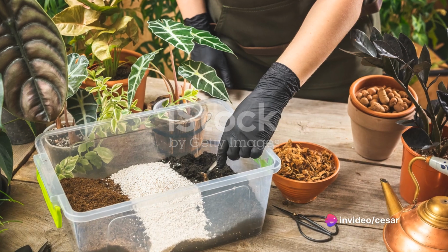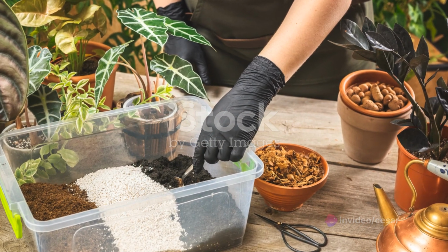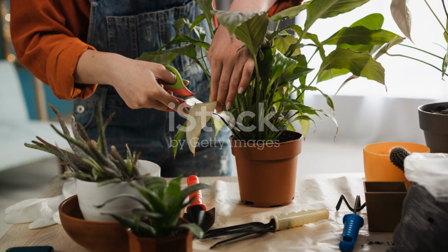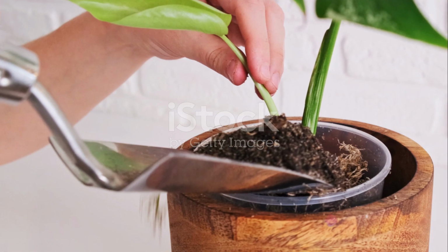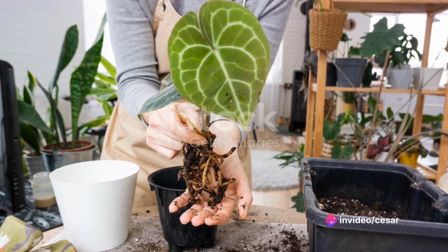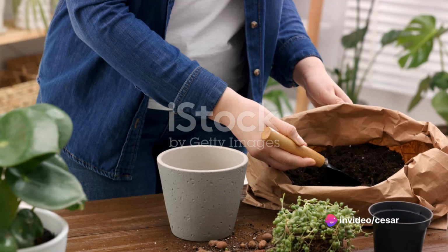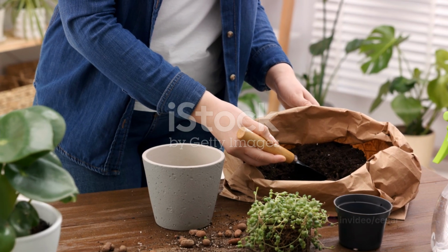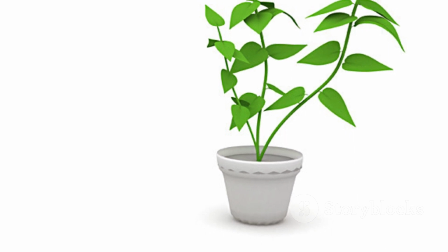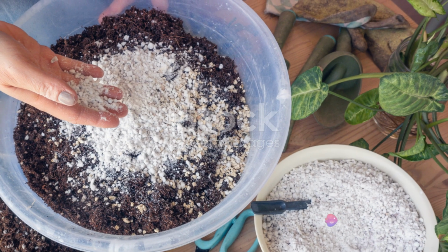One crucial aspect of this environment is the soil. Over time, indoor plants can deplete the nutrients in their soil. This is where soil renewal comes into play. Every once in a while, say every 6 months to a year, it's beneficial to replace the old soil with fresh, nutrient-rich potting mix. This simple act gives your plants a renewed source of vital nutrients they need to flourish.